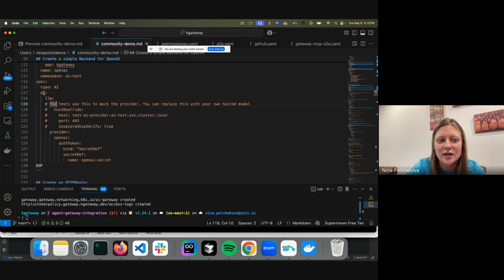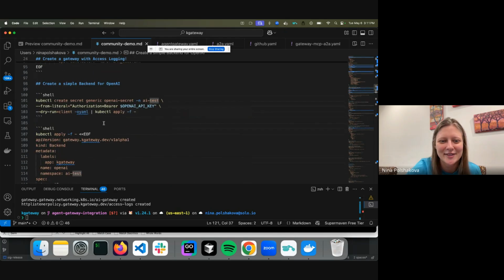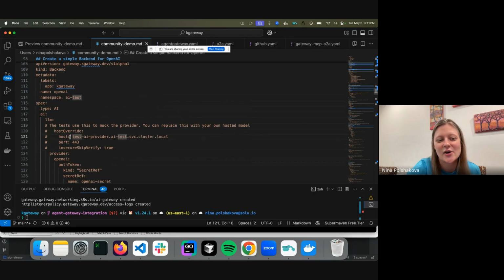Here under the AI section, I've defined the provider as OpenAI and a reference to the secret I'm going to create. You'll notice that our tests, I copied this example from the tests, are using a mock provider. As part of the end-to-end tests, we apply a mock provider that runs locally in the cluster, where we have mocked responses that fit the OpenAI response. But in this case, I'm going to demo reaching out to the real provider. I have a real API key that I'm going to use, so we're going to see a real response back. If you're curious, that's how our end-to-end tests work without costing $1 billion.